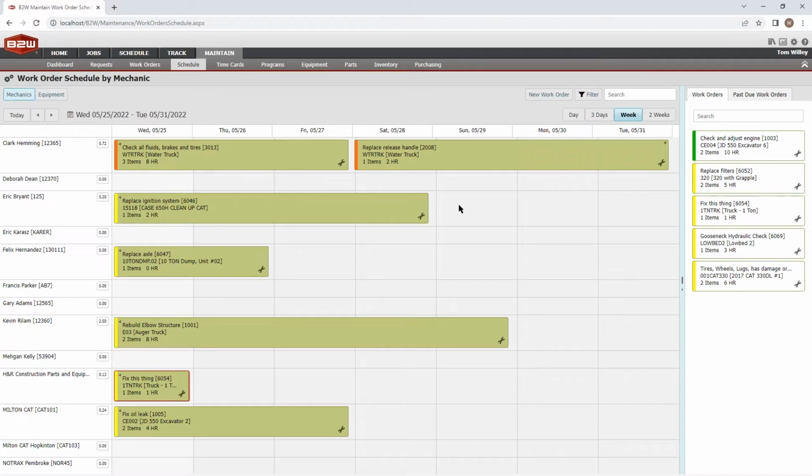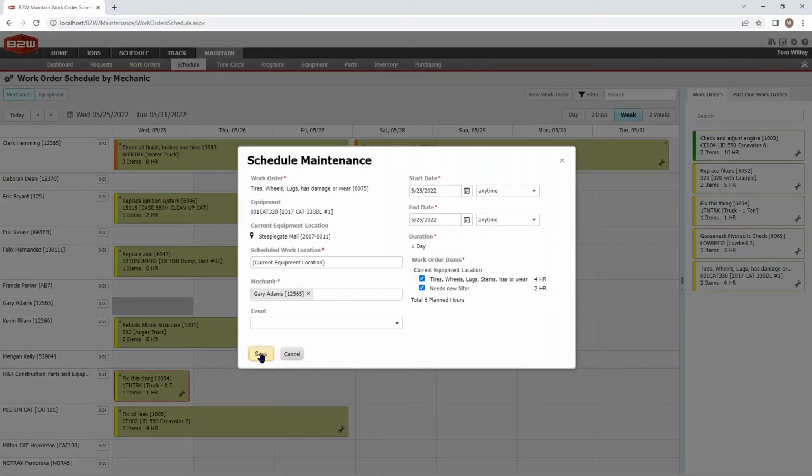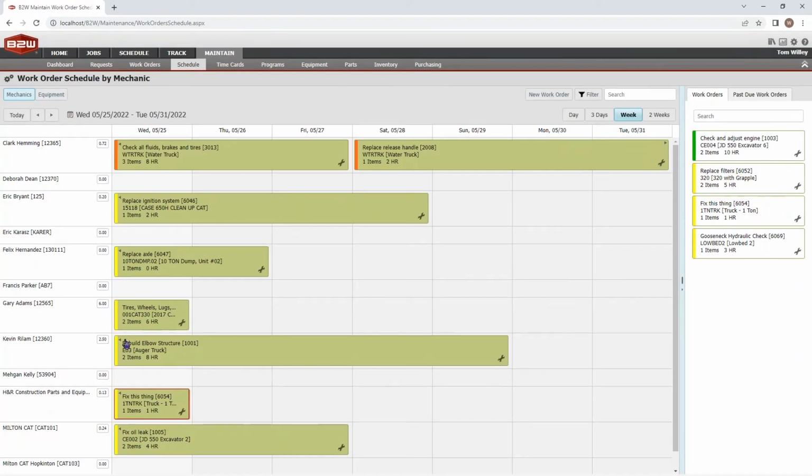Then when I go onto the schedule here, I can start to schedule work orders and give them to my mechanics. So in this case, I'm going to drag and drop a work order and give it to, say, Gary Adams. And now, when I do that, Gary Adams immediately has access to that work order. And so if I look out in the field, I would be able to see that on my tablet. So again, I don't have to go into the office, get a piece of paper, or have an Excel spreadsheet emailed to me. I just go into my tablet.